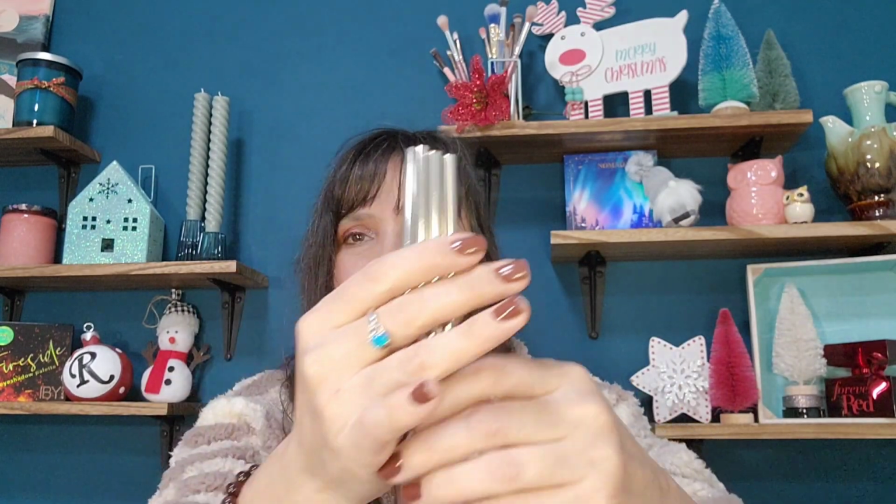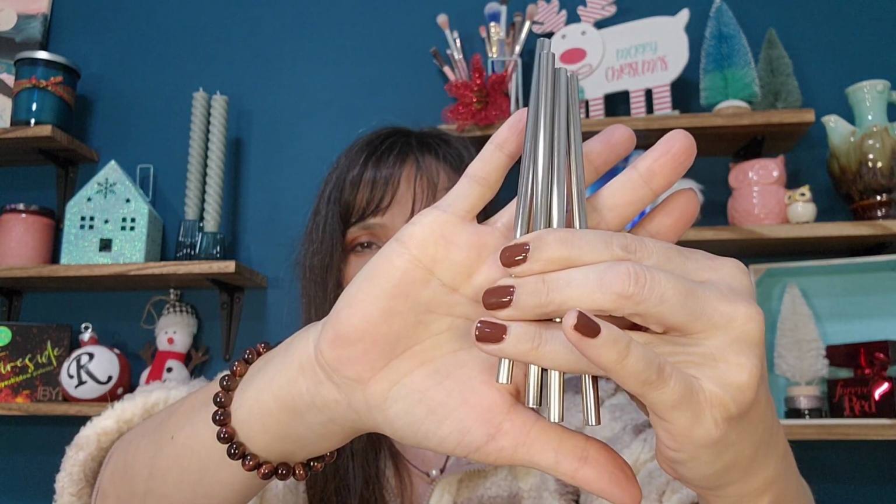Next, we get something called Take a Sip. It says stainless steel cocktail straws. They're little bitty ones, so of course for a little cocktail glass, if you want a straw, there are four of them.